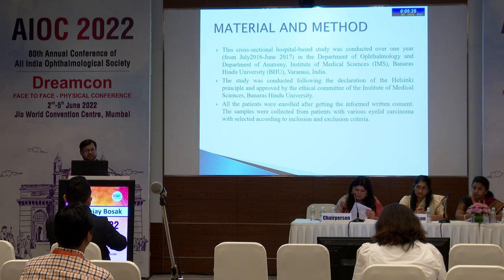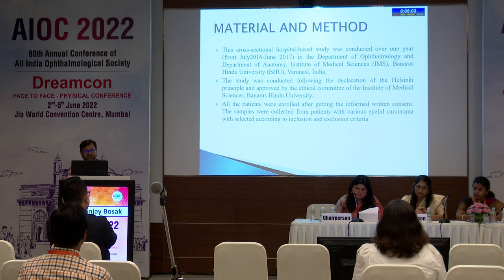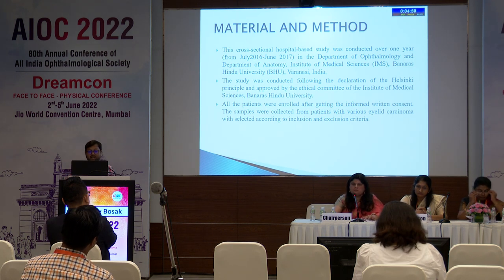Material and method used for this. This cross-sectional hospital-based study was conducted over 1 year in the Department of Ophthalmology, RIMS BHU. The study was conducted following the Declaration of Helsinki and approved by the Ethical Committee of IMS BHU. All the patients were enrolled after getting informed consent. The sample was collected from patients with various eyelid carcinomas, selected according to inclusion and exclusion criteria.